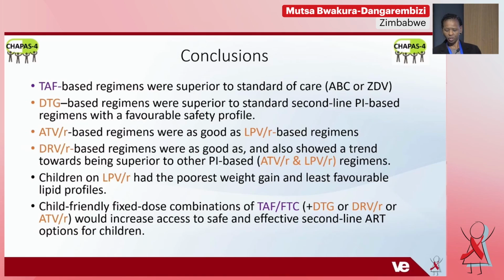So in conclusion, what we can say is that children in the CHAPTERS 4 study did extremely well. We found that TAF-based regimens were superior to the standard of care abacavir or zidovudine. We also found that dolutegravir-based regimens were superior to standard of care PI-based regimens, and they also had a favorable safety profile.